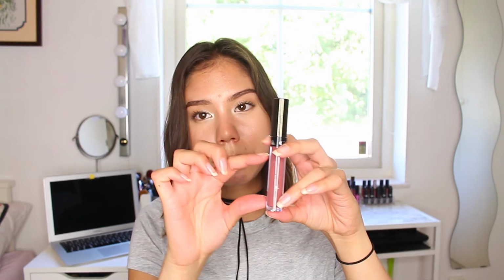When I got it in the mail, I expected a smaller bottle, like this big, but then when I opened it I was like, oh my god, you get so much in this. So yeah, I really love it, and it's so easy to just put it in the bag and go. So yes. Okay guys, on to the last item.